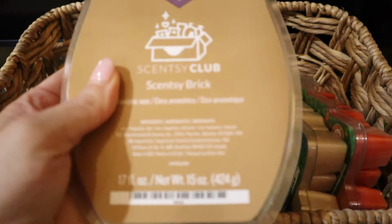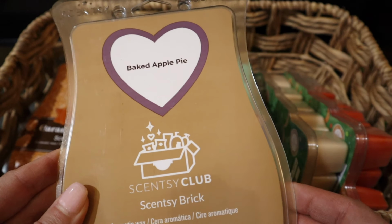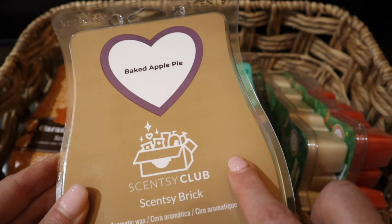So Baked Apple Pie, this one came in my Bring Back My Bar in my club order a couple of months ago. I actually intended to warm this during the fall.